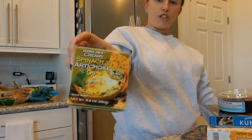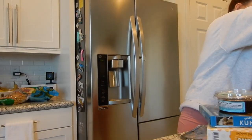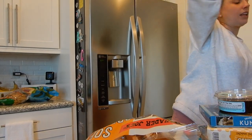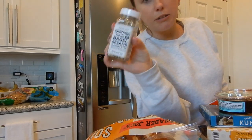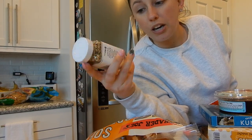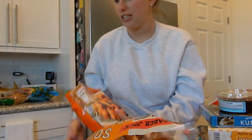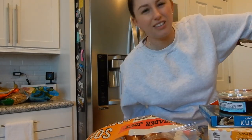And we got some spinach artichoke dip. We got one more bag. Oh, I didn't realize we got some soft pretzels. Sweet potato fries. I've heard nothing but good things about this everything bagel seasoning. I don't know what we can put this on, but I wanted this for the pantry. So we got that. And we got sweet potato gnocchi. So we got quite a few things, I feel like. And we spent like $50-something, so I didn't think it was too bad.